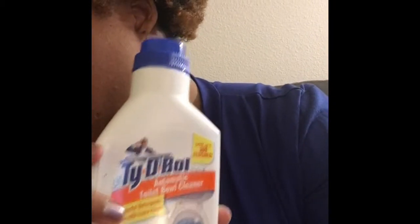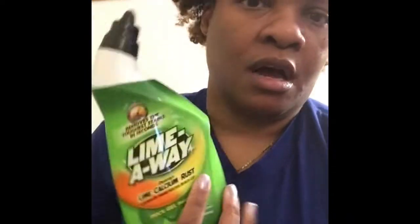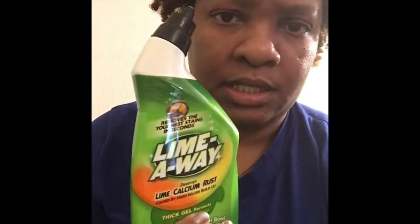We also picked up some Tidy Bowl for the toilets. This works really good. A few bottles of Palmolive. These are the 16-ounce bottles, so these are the tall bottles. Some Clorox bleach. Always got to keep bleach. We have several bottles of bleach here. Always have this on hand. Also some Lime-A-Way for the toilet. And I think that's it for household.